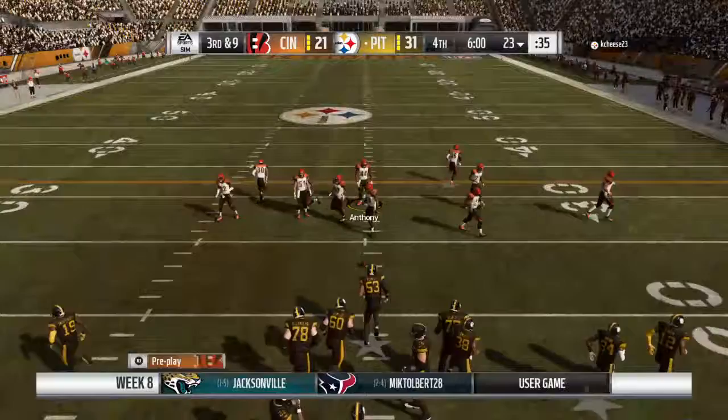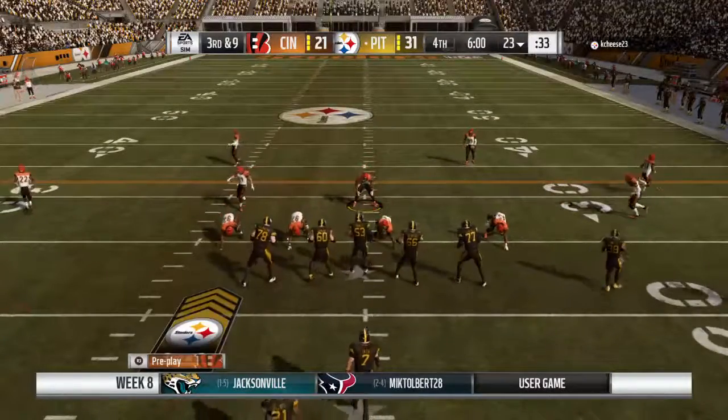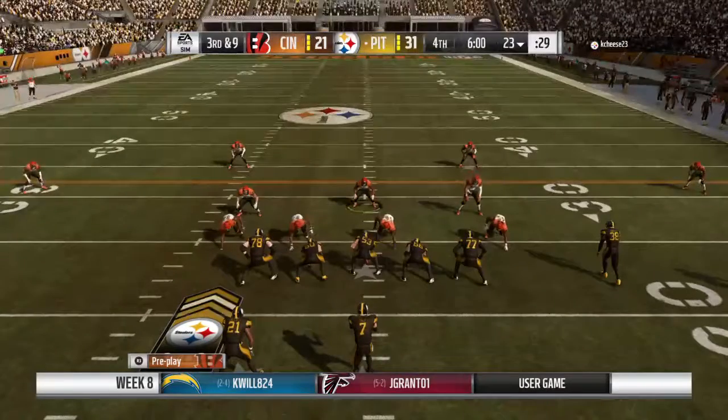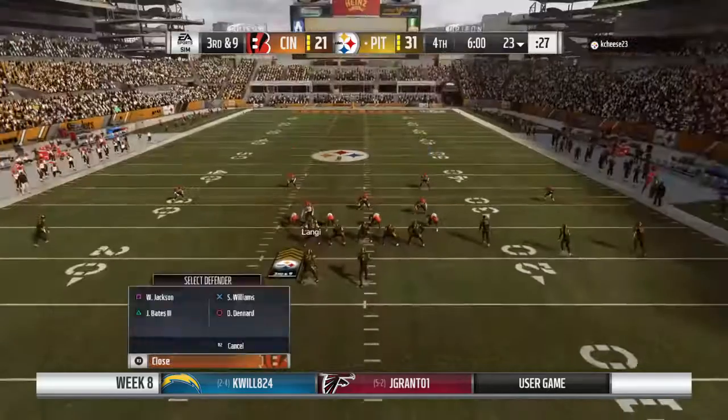And the Steelers on 3rd down, 2 for 5 to this point. This is 3rd and 9. Now let's go! 3-19! 3-19!